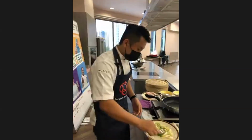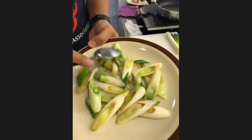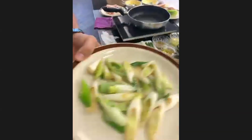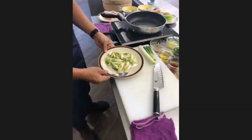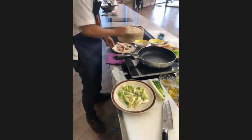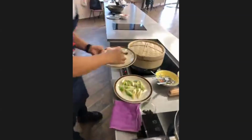I see. So you can see the leek just sorted like this. So we glazed with the liao jiu, the Chinese wine. Yeah, correct. Ooh, very shiny. After that, we place with the fish. Yes. Can come over.